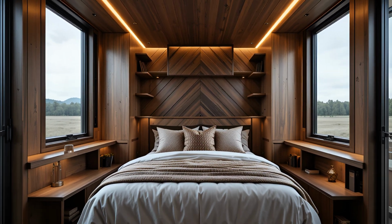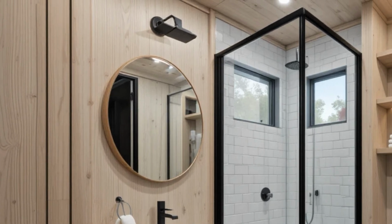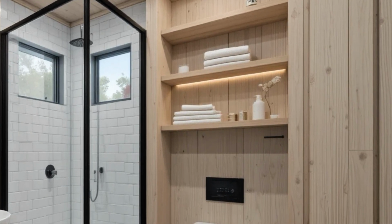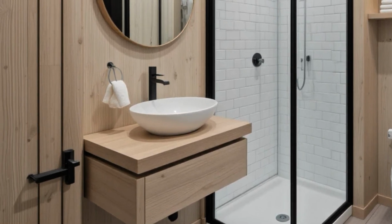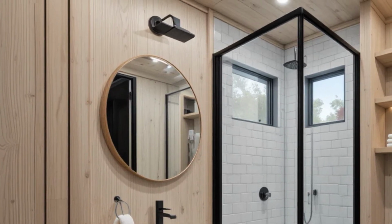And yes, it drives itself. Level 4 autonomous driving, terrain adaptive suspension, and a system that can literally plan your entire route while you relax in bed. This isn't a motorhome, it's a moving luxury experience, okay? And for 2026, it's setting a standard most homes can't even compete with.